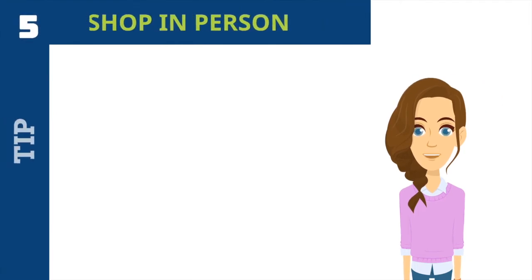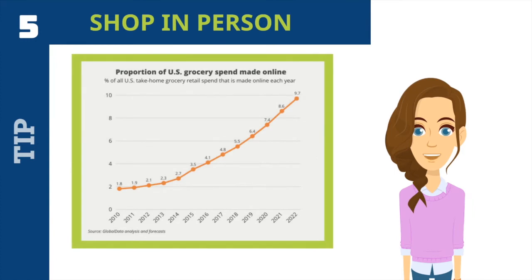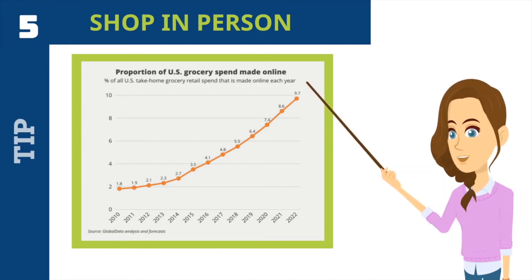Although most people prefer to shop for food in physical stores, over the last 11 years, grocery spending has seen a small but constant increase year over year. In an article published by OneSpace, it is predicted that by 2022, almost 10% of all grocery sales will be made online.